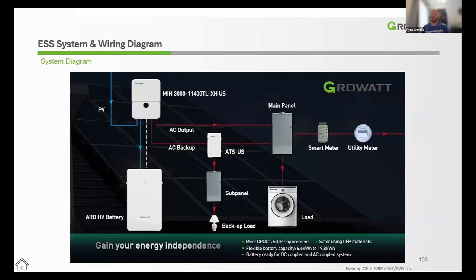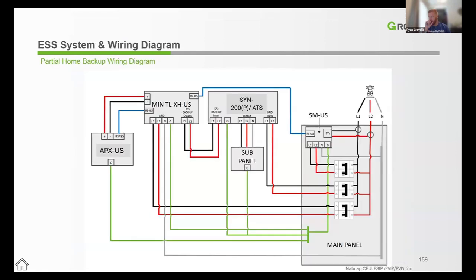And then we just jump into some wiring examples, depending on whether you're looking to do a partial home backup, as you see here, with a sub panel and backed up loads versus a main panel, where heavy duty loads could drain the battery too fast or possibly overload depending on what the circuit was and what the power to the home was. Again, just a single line diagram showing the position of the sub panel, smart meter, the battery systems, inverter, and so on. This particular setup looks like they are using an SYN 200 amp backup with a sub panel, which again, you can use an ATS or an SYN for a partial home backup, but it would require an SYN if you're looking to do a whole home backup.